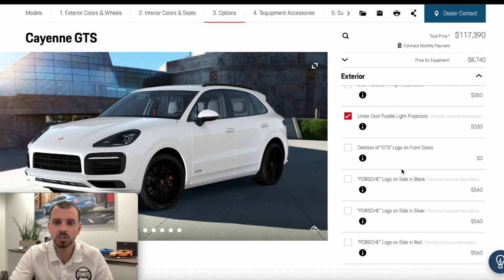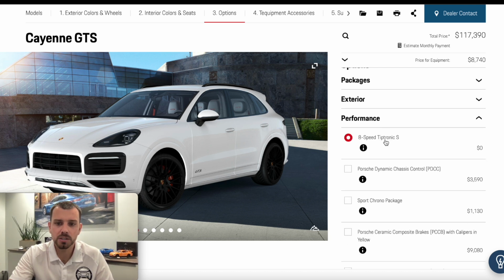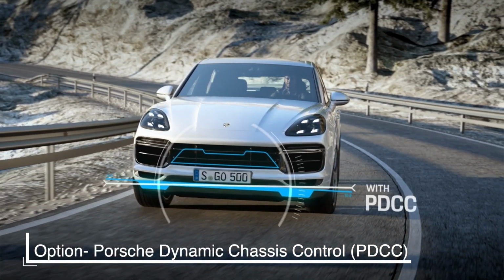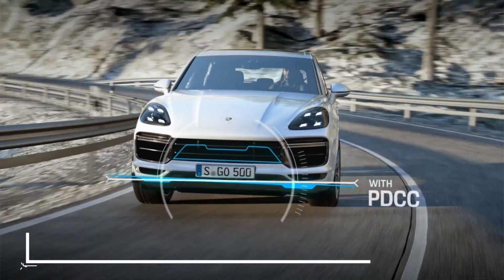I'm gonna go ahead and close this exterior portion of the configurator. I'm gonna go here into performance. We got the PDCC, so that helps with lateral G-forces on the suspension, helps it keep it stiffer. I'm not gonna do that. It's a nice option to have, but I don't necessarily think it's 100% worth it.